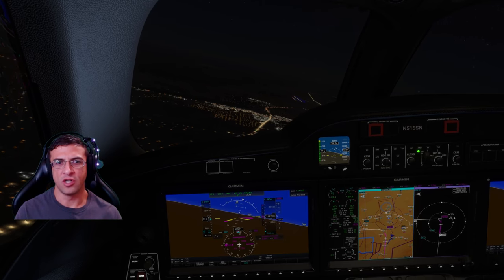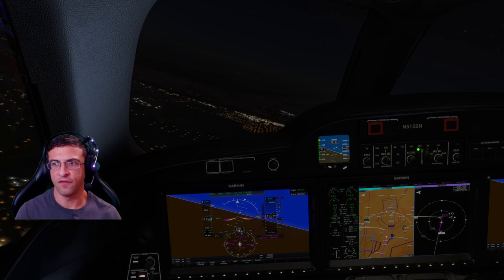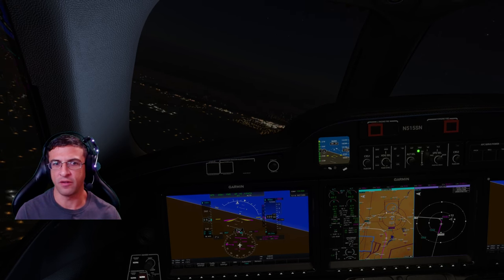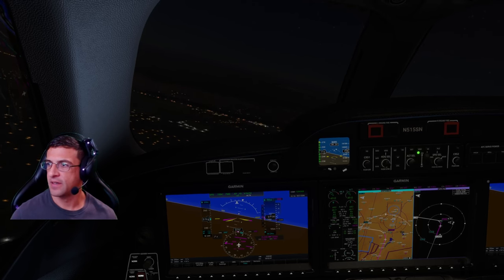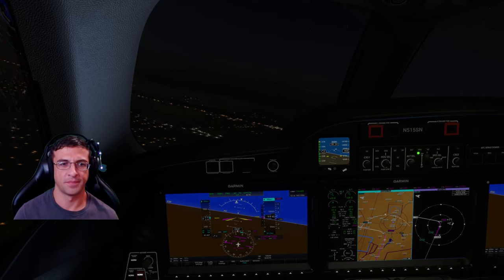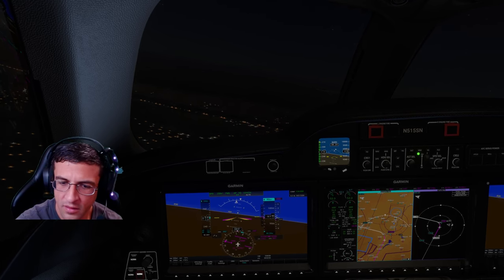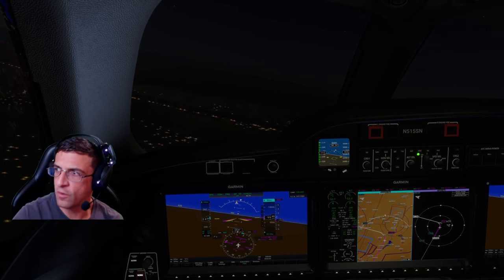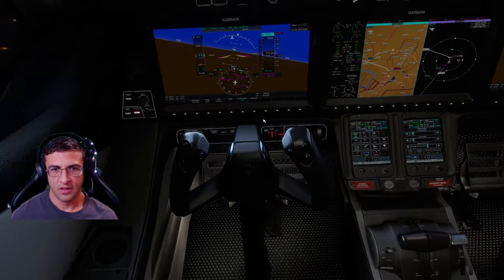Colorado Springs approach, good evening. November 5150 November, a Honda Jet, over Fisher on the D-Berry 5 arrival, 9,000, information Alpha. November 5150 November, Springs approach, squawk 4101, ident. 4101 ident, 50 November.